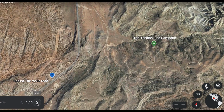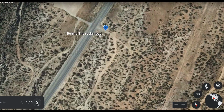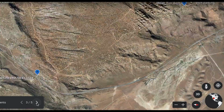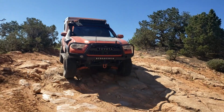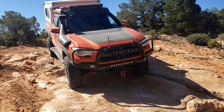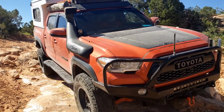There were arches literally across the road from our campsite. So what do? We drive to them. We figured we'd take an easy day and hopped on the Behind the Rocks four-wheel drive trail and went to visit the Moab Rim Arch. The road was a little bit rough, but not bad considering what we've been through on Elephant Hill, so nothing we couldn't handle.